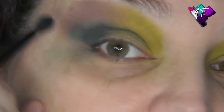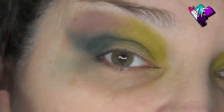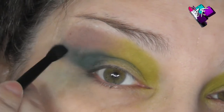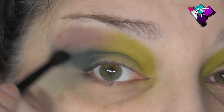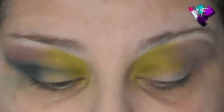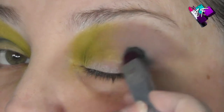Then come back in with a smaller brush, just to do that sort of sweep up that I like. I haven't decided what I'm doing yet, re-eyeliner, or if I'm even going to do any eyeliner, but you can fake it till you make it. You can see that has really drawn the outer edge of that eye up nicely. So let's repeat that over this side.